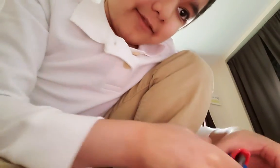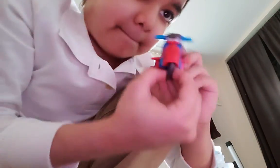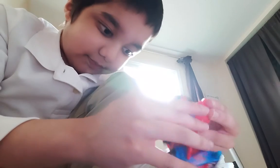Next, we truly get to the more delicate stuff here. So, here we have a Spider-Man bike. This is probably one of my favorite things ever. And I think it works on a Hot Wheels track. Yeah, I think it works.